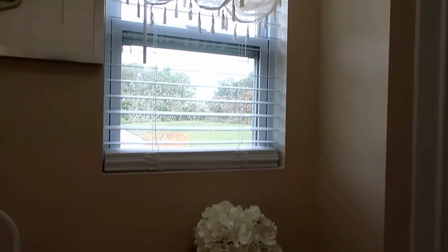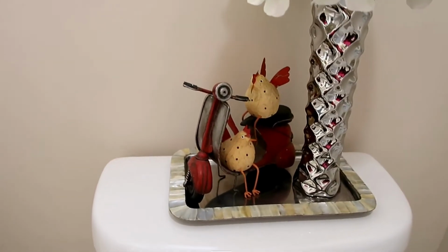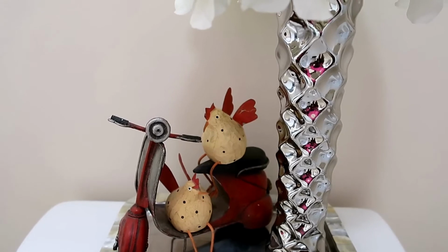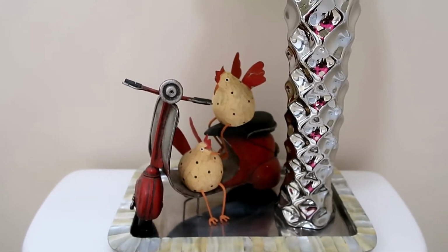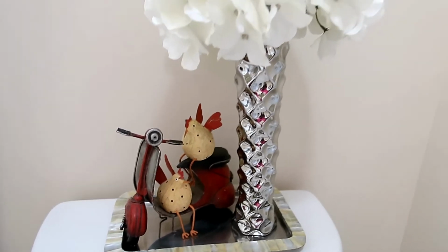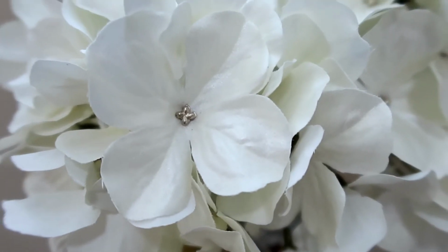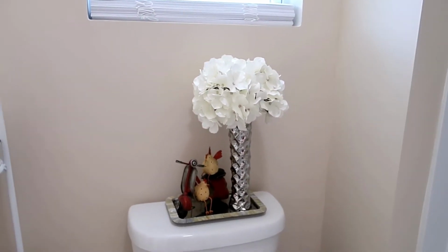Right above the commode, the toilet area, I have a mother of pearls tray, which I picked up from TJ Maxx. This display here are my chicks on the go. I bought them separate. I bought the two chicks at TJ Maxx, and on another shelf there was this little bike, and I placed them on the bike and they just fit. I like the way this looked. This is my pop of color in this bathroom, just the red. The vase came from Burlington Coat Factory along with the flowers. They came from Michael's, and they also have like a little blingy centerpiece in there on them. And I like the way this looks on the back of the commode.